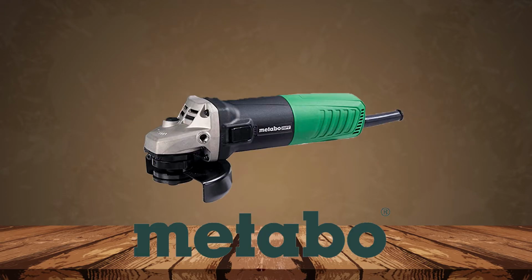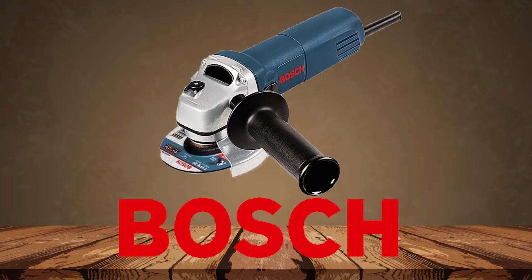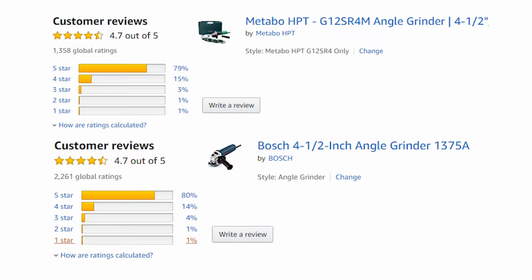The power tools in question are Metabo HPT angle grinder, 4.5 inches for $49.97. And Bosch 4.5-inch angle grinder 1375A for $49. First, let's look at their Amazon ratings. As you can see, they have the same rating of 4.7 out of 5 stars.